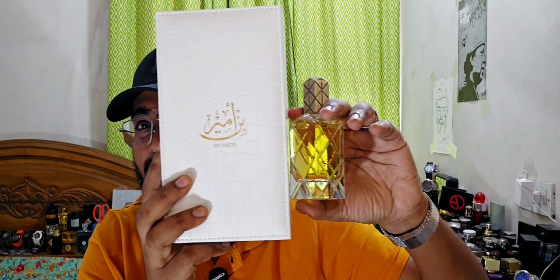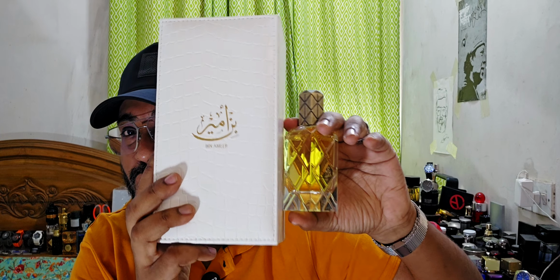Overall 8.5. Premium packaging, nice smell, longevity wise it's good, and it's a nice scent profile, fruity floral, works great for summer. There you go. For those who are waiting for this Bin Ameer, it's like that. Ameer, I think, means prince maybe, or rich person. I could be wrong about that, because in Hindi or Urdu, Ameer means rich, like Ameer Admi. Or in Dubai, maybe in Saudi, it may mean son of a king, a prince. Okay, so there you go.